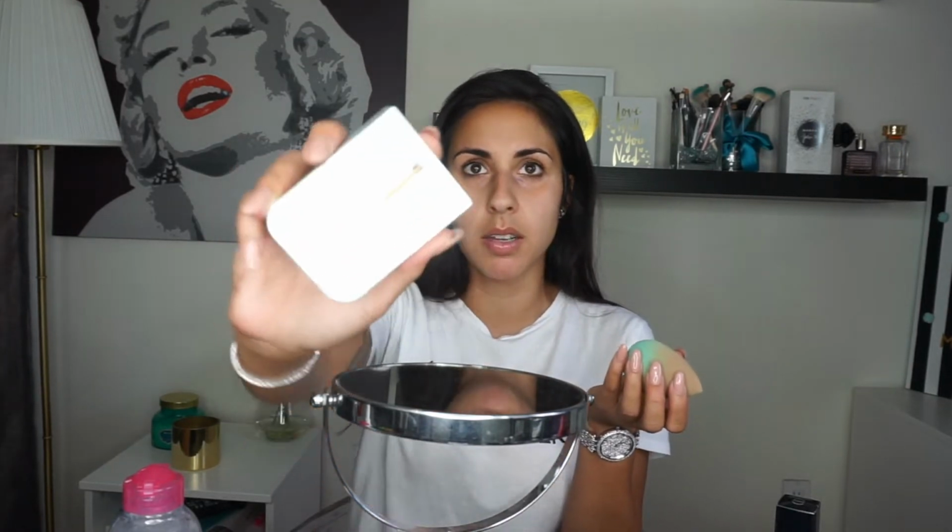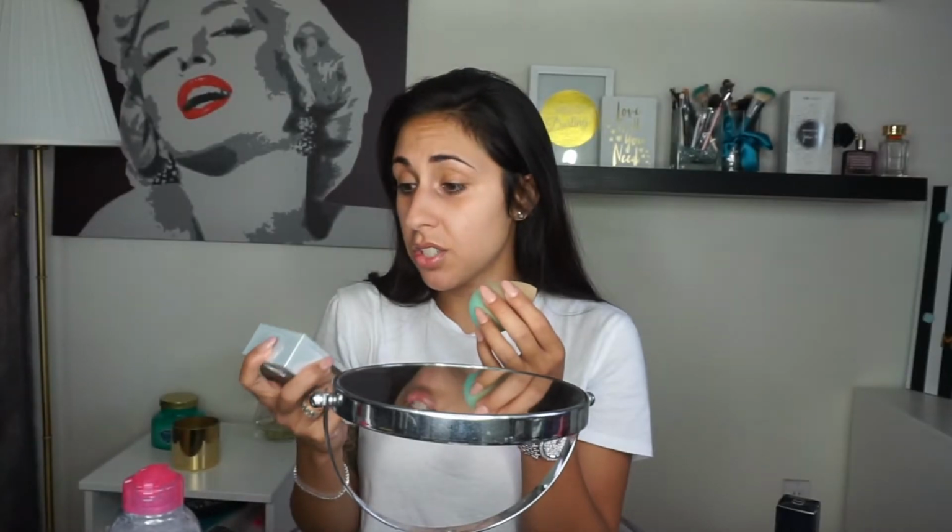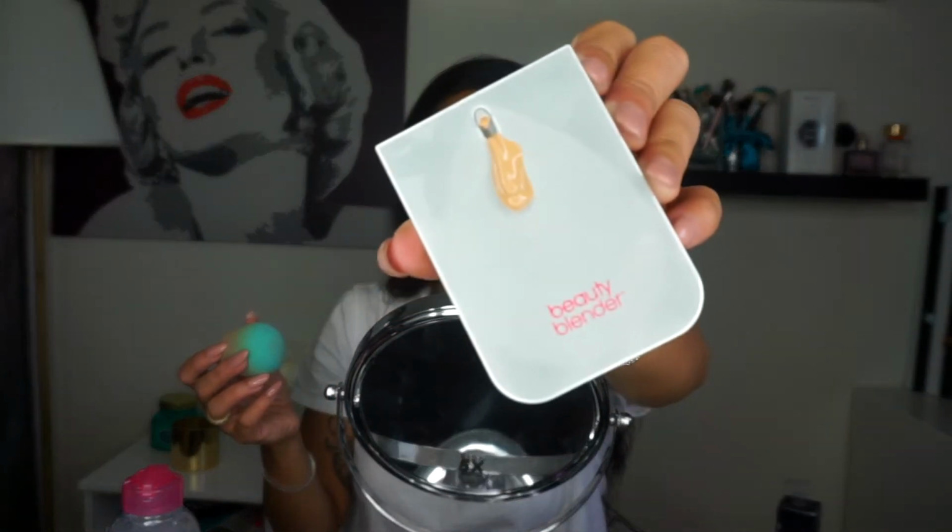Okay, it took like 6 pumps to get actual product to come out there. And as you can see, it kind of just drips down there. It's really interesting. So I pumped about 3 pumps into the little dish there, and that's what you get. So I'm just gonna tap my beauty blender in, and obviously I figured I'd use a beauty blender because it's their product, so I'm gonna assume the product works best with a beauty blender. I'm gonna have to see if it oxidizes or anything like that.